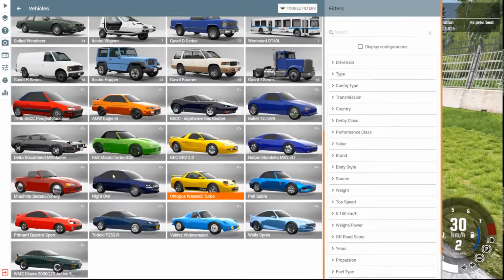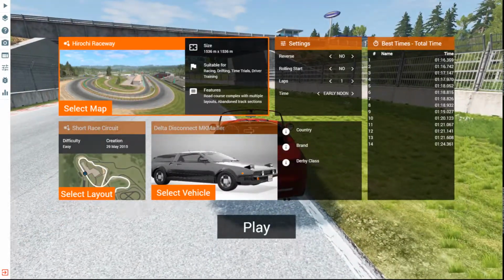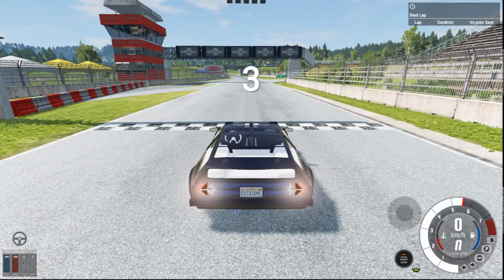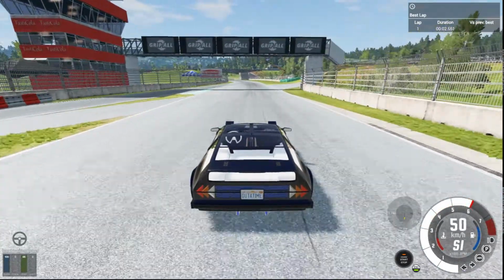Next up, the Delta Disconnect by MK Mailer. Now this one's going to be rear-engined and all-wheel drive. So this should be pretty good for traction, but oh yeah, it's automatic for some reason.